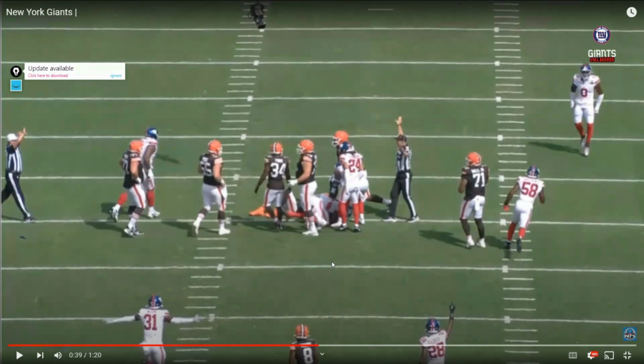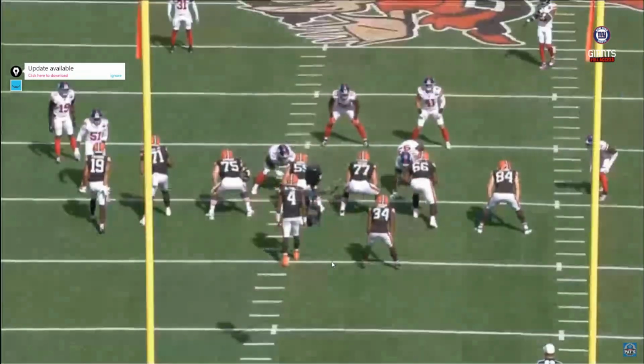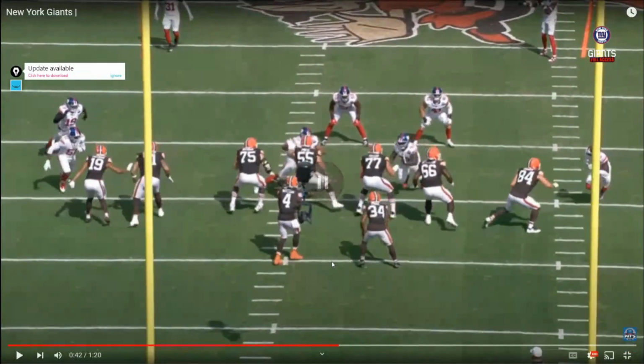Great play right there by Brian Burns. All right, here comes another play. Now, we got Ojulari here. Looks like Dex, Nacho, Brian Burns. You got 3 potential people that could come on a blitz. So let's see exactly what happens on this play here.